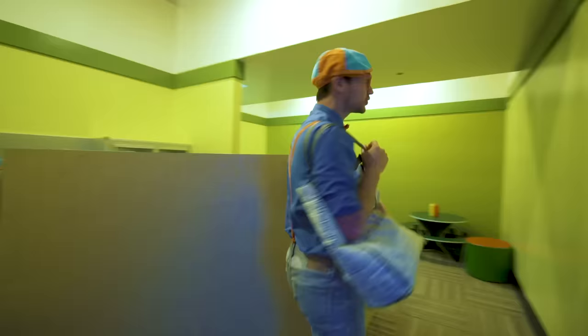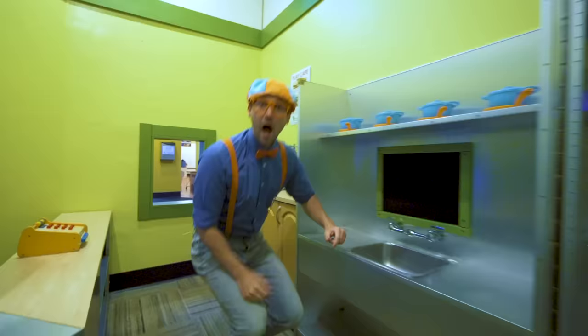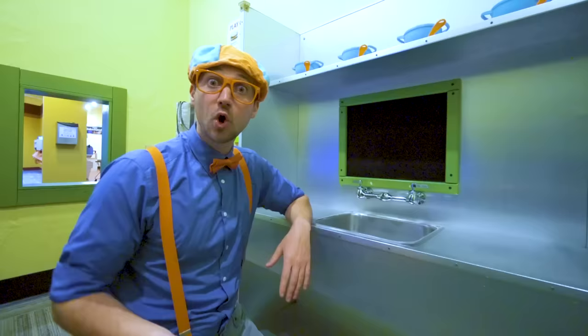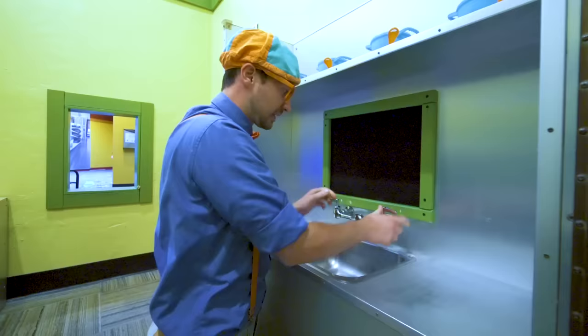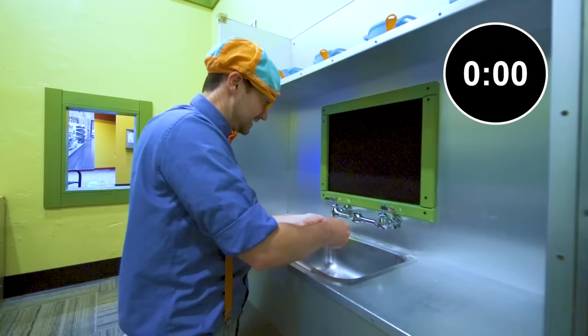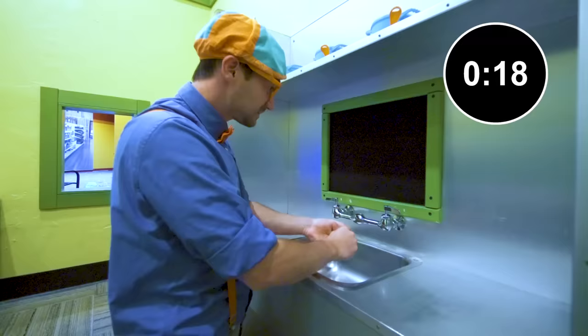Okay, first, let's set these down right here. Okay, stay there. Oh, I almost forgot. After going to the grocery store, playing in the mud, going to the playground, anything and everything like that, we have to wash our hands before we eat, or even wash our hands before we make food. So, let's turn on the water, and then we wash our hands for about 20 seconds. Yep, that's about 20 seconds. That'll be fine.